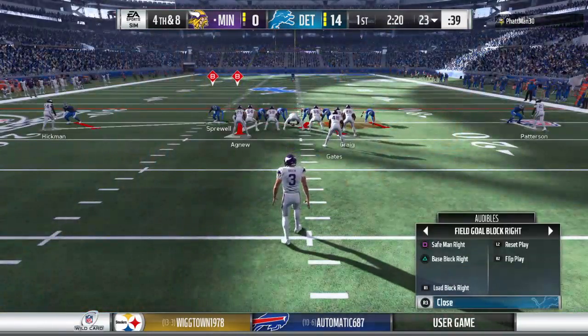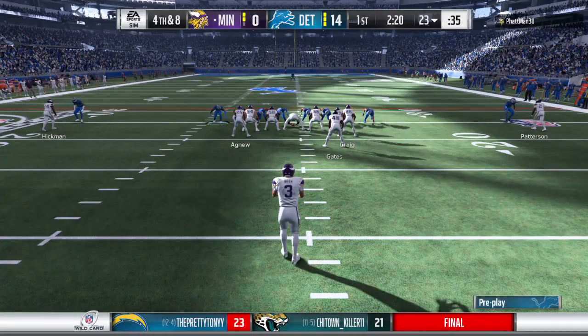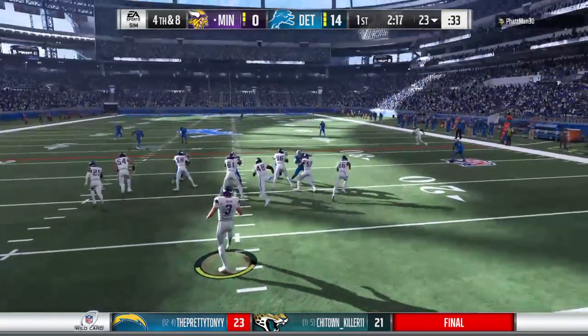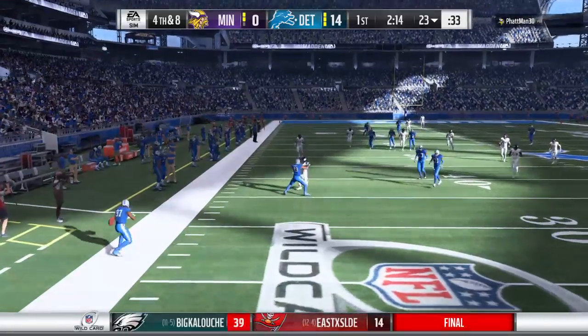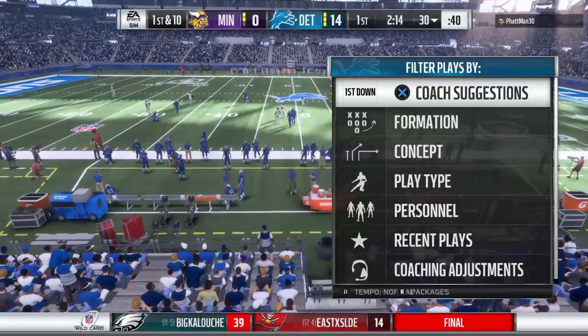The Vikings send out their punter. Remember, his first attempt was returned for a touchdown. He gets this away as he'll wisely, I'd say, angle this to the sideline. And this one goes angling out of bounds, and it will be spotted inside the 30-yard line.